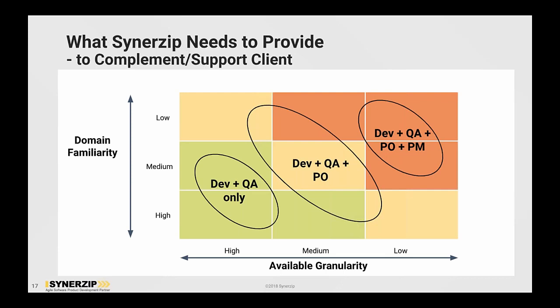The other question we should take is, how does this vary for domain familiarity across time? You're starting new with a team versus a team that has been working with the same product management or same business requirements team over time. Does it change? Yes, absolutely. When a team is new to the domain, in the initial part of the engagement, they're building knowledge. So as time goes forward, they've built up. They're becoming more and more familiar.